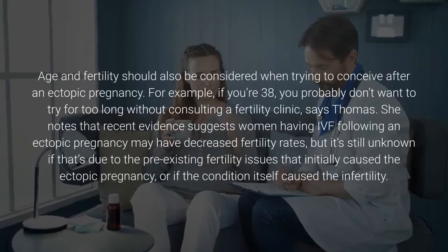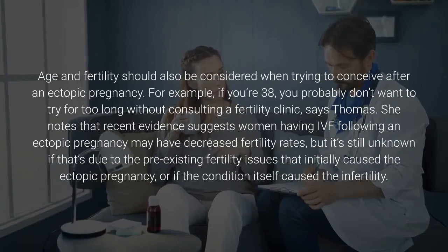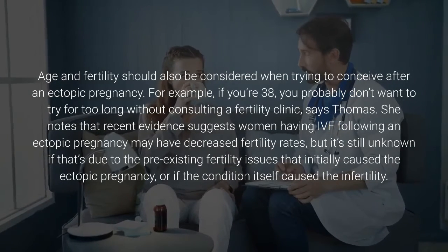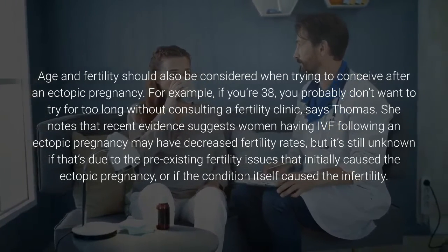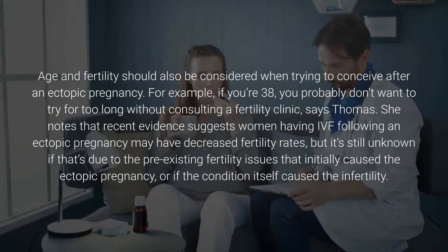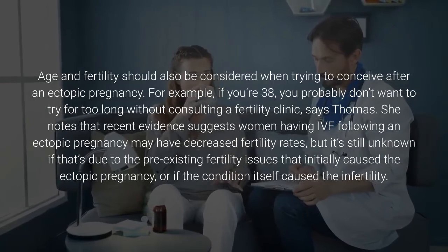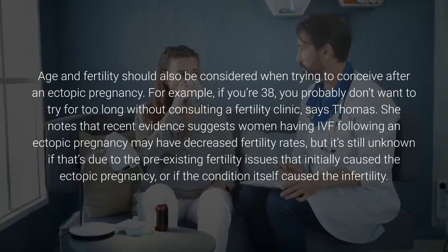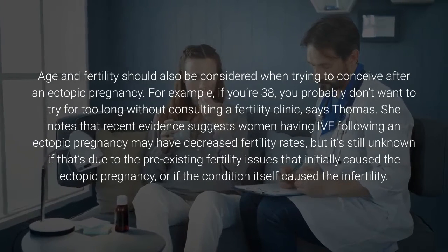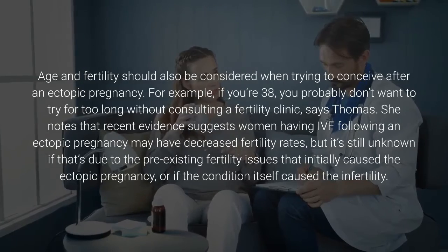Age and fertility should also be considered when trying to conceive after an ectopic pregnancy. For example, if you're 38, you probably don't want to try for too long without consulting a fertility clinic, says Thomas. She notes that recent evidence suggests women having IVF following an ectopic pregnancy may have decreased fertility rates, but it's still unknown if that's due to the pre-existing fertility issues that initially caused the ectopic pregnancy, or if the condition itself caused the infertility.